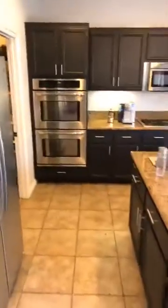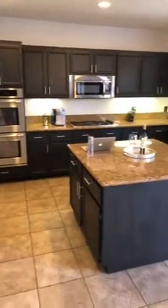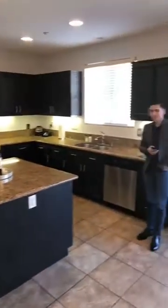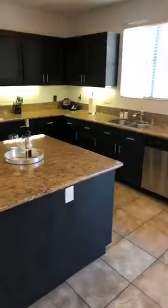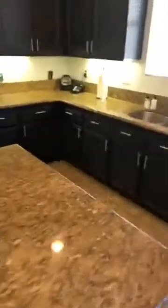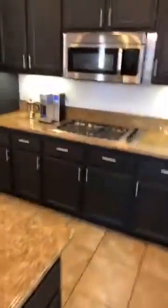Look at the kitchen. Double oven. Justin Lopez. Hi everybody. He's here helping me today, so if you need to come get qualified, he's ready to help. Check out this huge pantry too.